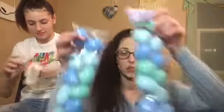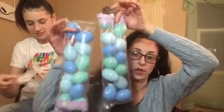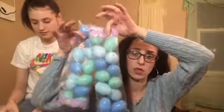I found two rolls of this black and white polka dot ribbon. It's so cute. There's a lot there too. These were two bags for a dollar at the Goodwill. I picked these up for some Easter DIYs.